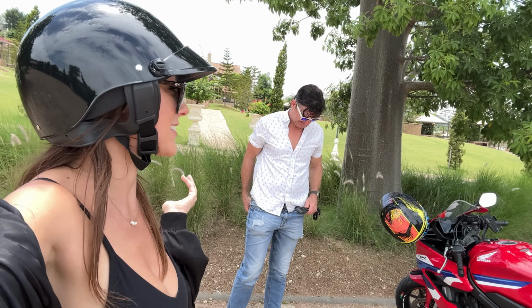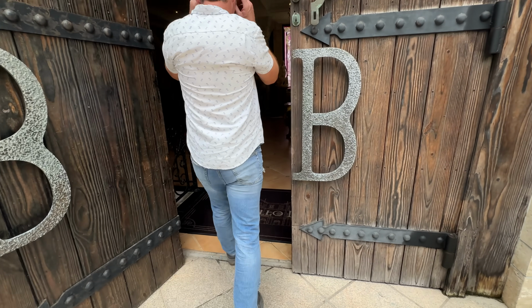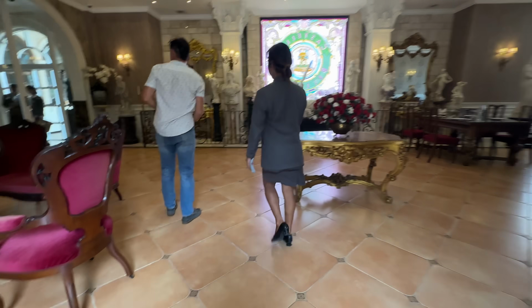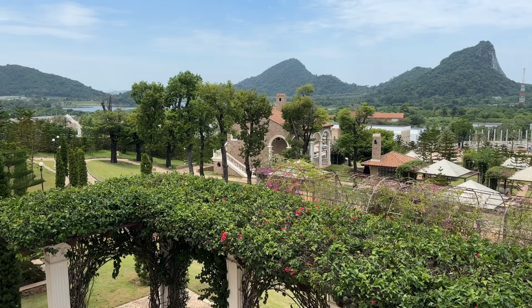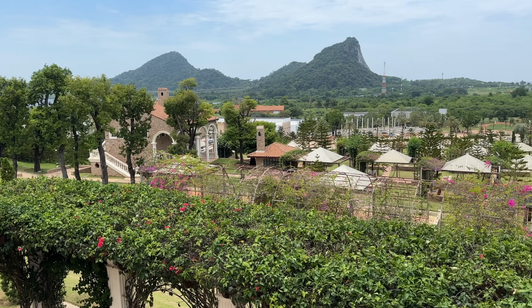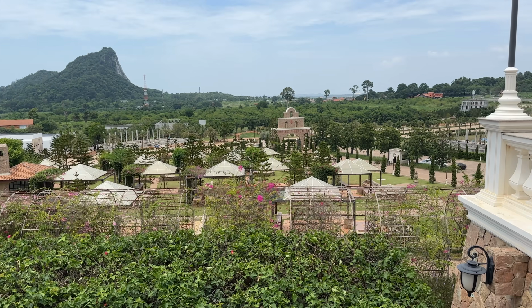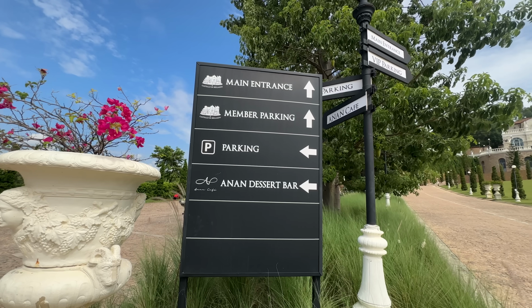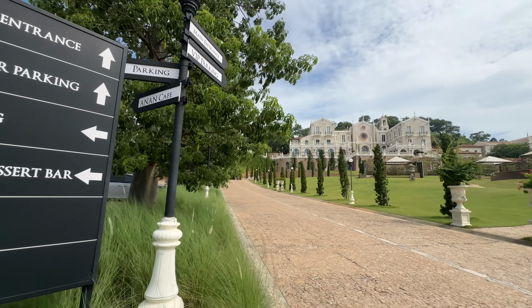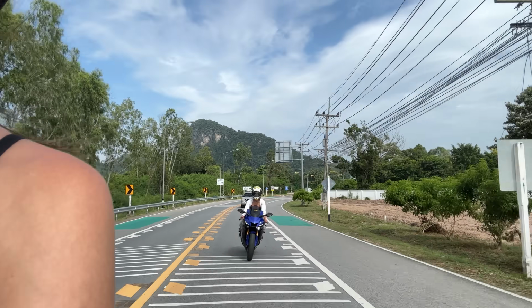But there was a castle across the street. Yeah, I feel like a princess. It's okay. All in all, we rode around for about an hour that day.